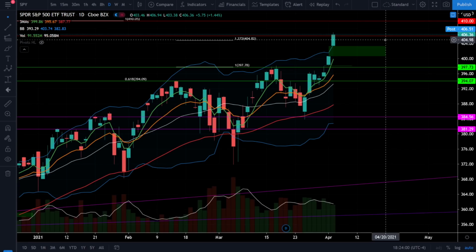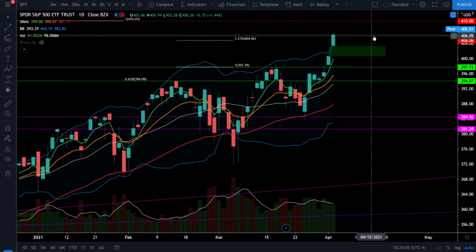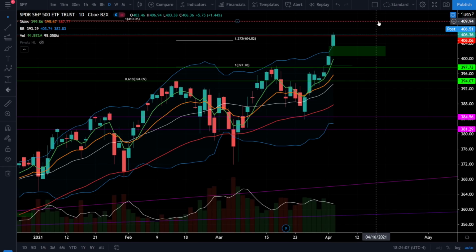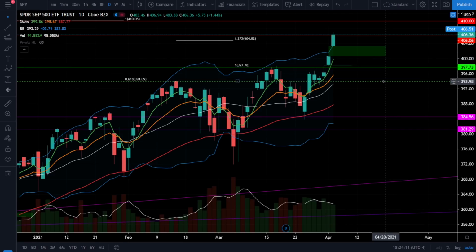So on the triple Qs, we're looking for 334, and on the S&P 500, we were looking for 406. But now that we've broken above that level, we're looking up for 410. Don't forget about the gap fill down at 400, and the support level is at 397. The 20 simple moving average is now going to be right around 393.